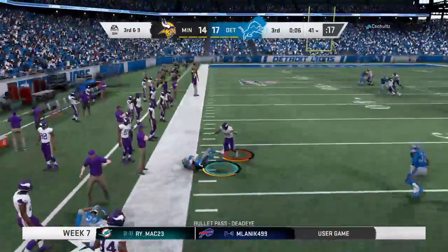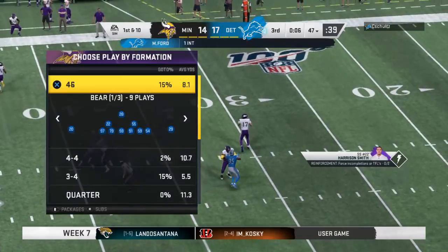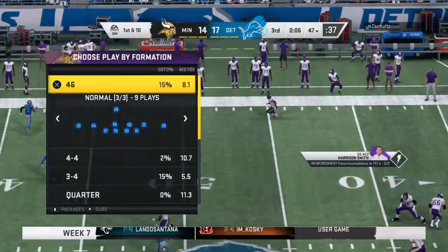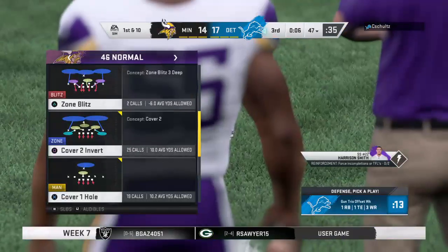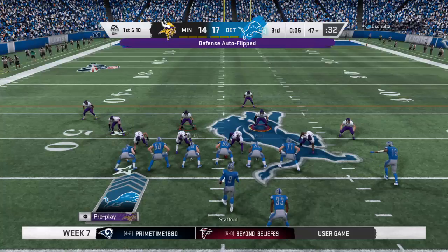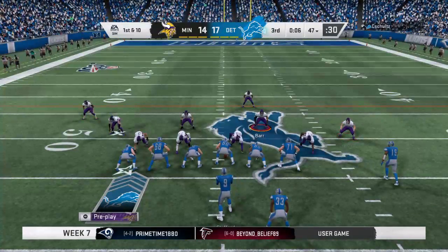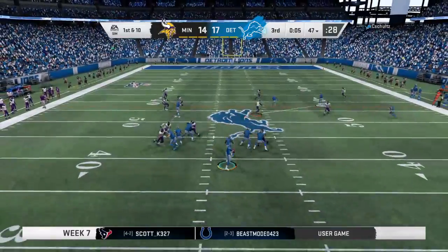Now that'll be tipped and intercepted. Picked off at the 47. And his guys are going to get the football at their own 47-yard line. Well, there definitely was some juice on that pass. And while tight ends don't always have the same reputation for hands as wide receivers do, in this case, that ball was expected to be caught.